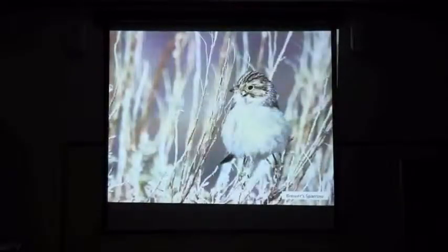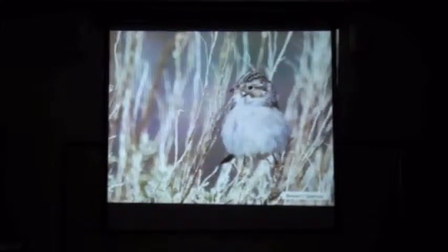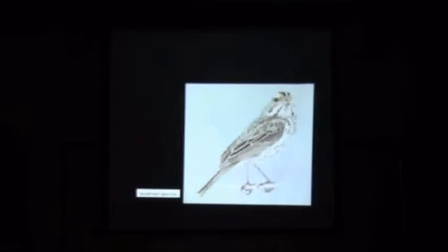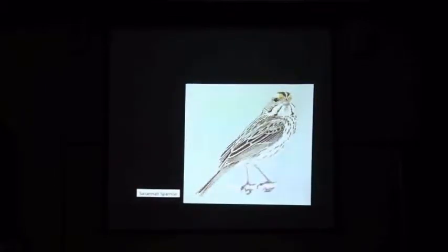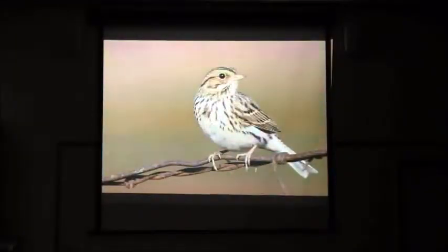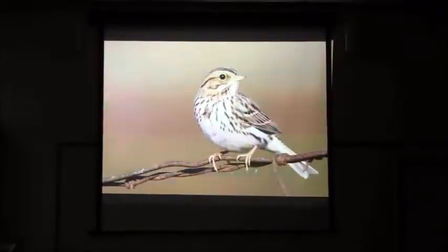So, Brewer's sparrow I mentioned before. You tend to find Brewer's sparrows in areas of almost pure sagebrush. That's kind of their preferred habitat. In the areas that are more pure grassland, you're going to find breeding savannah sparrows, a different subspecies than the one that breeds in the marshes on the coast. You'll hear a little buzzy song.